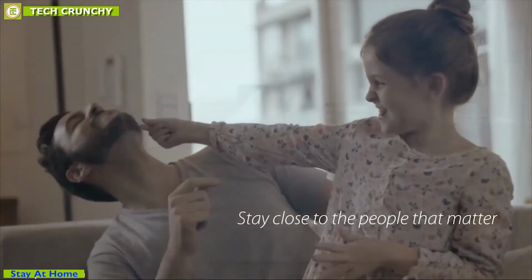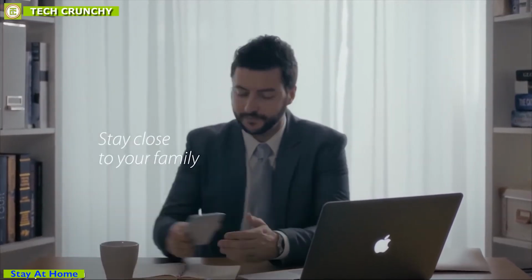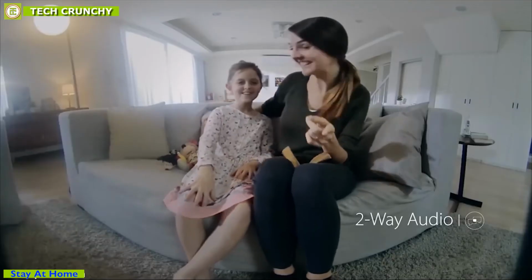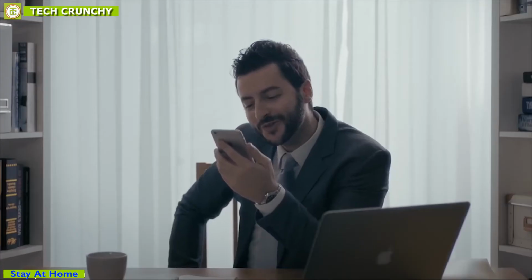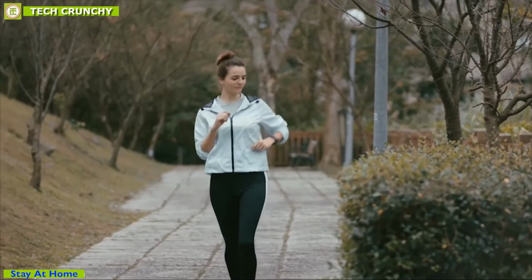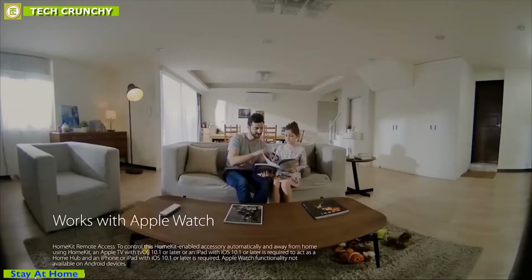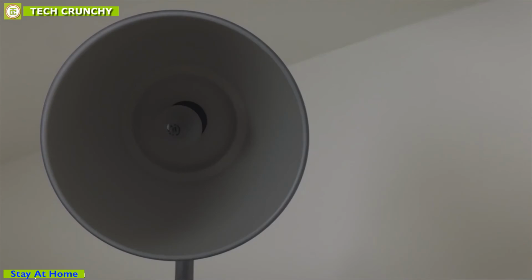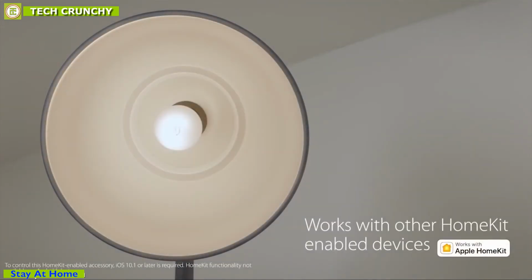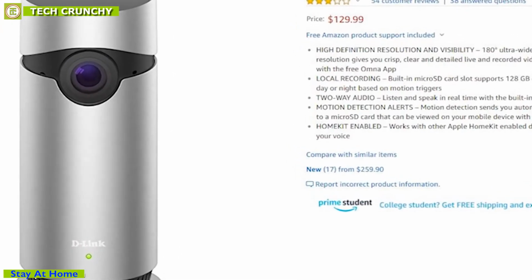The camera also has infrared LED built-in that allows the camera to stream and record in night vision. With built-in two-way audio and speakers, you can also maintain communication with your family and be there without actually having to be there. The Omna 180-degree also works with Apple HomeKit devices and has won the IoT Breakthrough Awards in 2018. The camera is available on Amazon at $129 only.